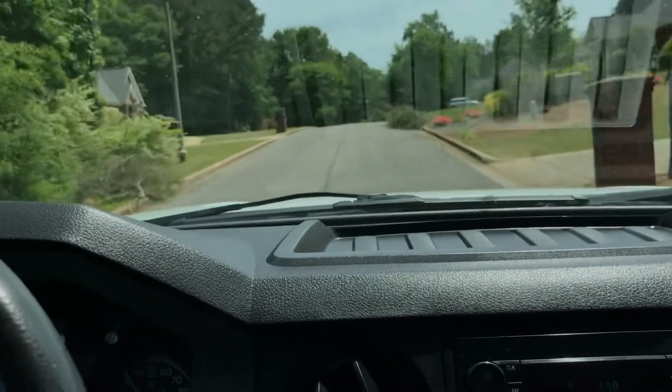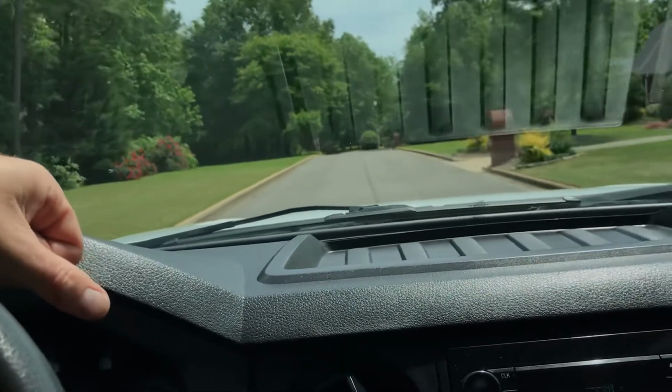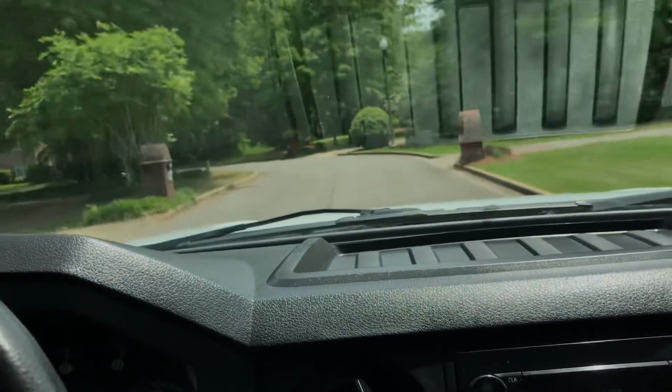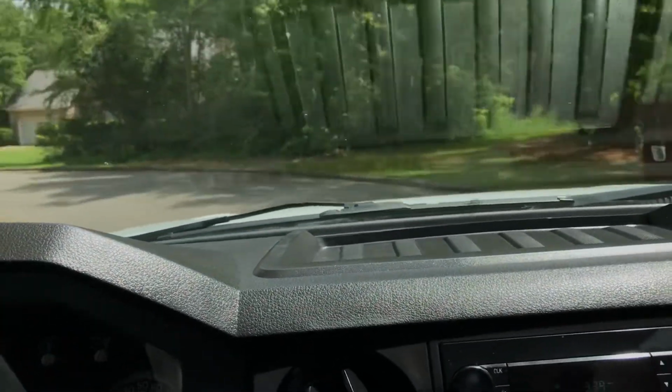Right now, it runs out great, no issues. But, you know, keep in mind, you're buying this truck for about a sixth of what a new truck like this would cost. So, keep that in mind.